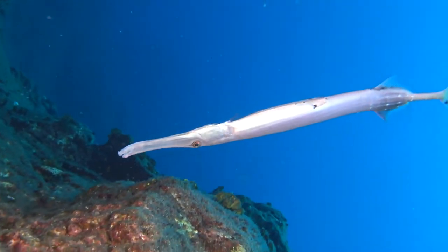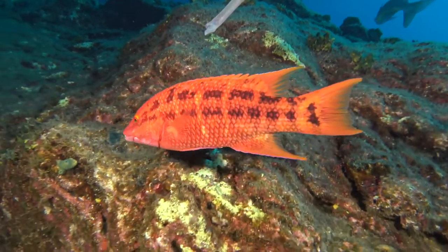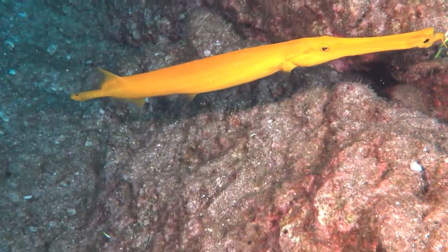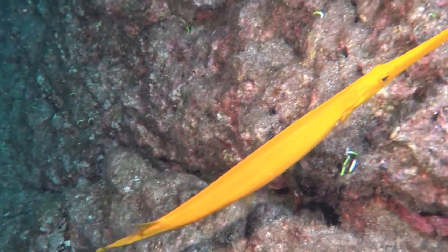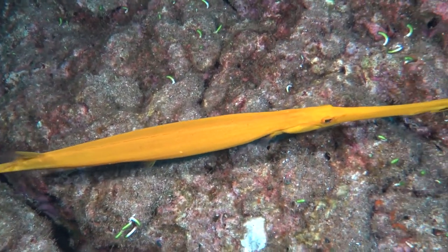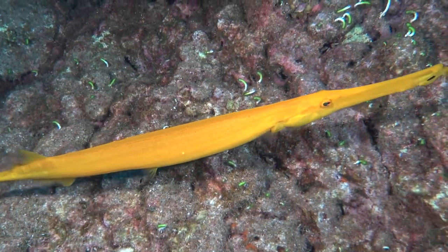These fish are really, really cool. This is a long, skinny trumpet fish. Sometimes they call them stick fish. These fish are really cool the way they hunt. They point directly into the cracks, and so the little teeny fish really can't see them very well because they're long and skinny. This is the yellow phase that lacks the black color pattern.